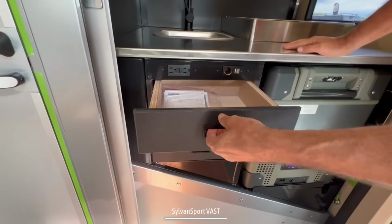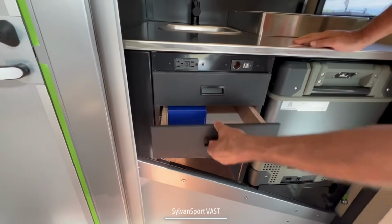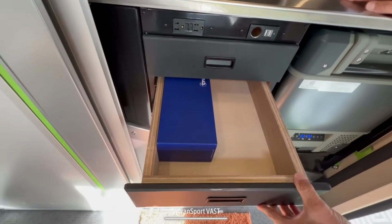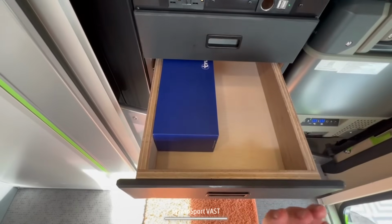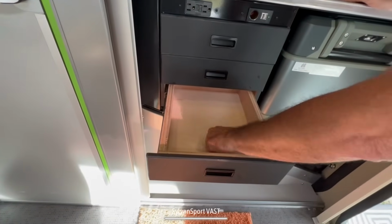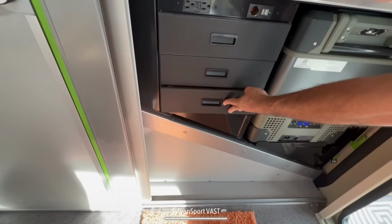And then below, look at the thickness of the wood on these drawers. This is real plywood, nice and thick. That sounds better than almost any other drawer you'll find in any RV. These are really, really well done.